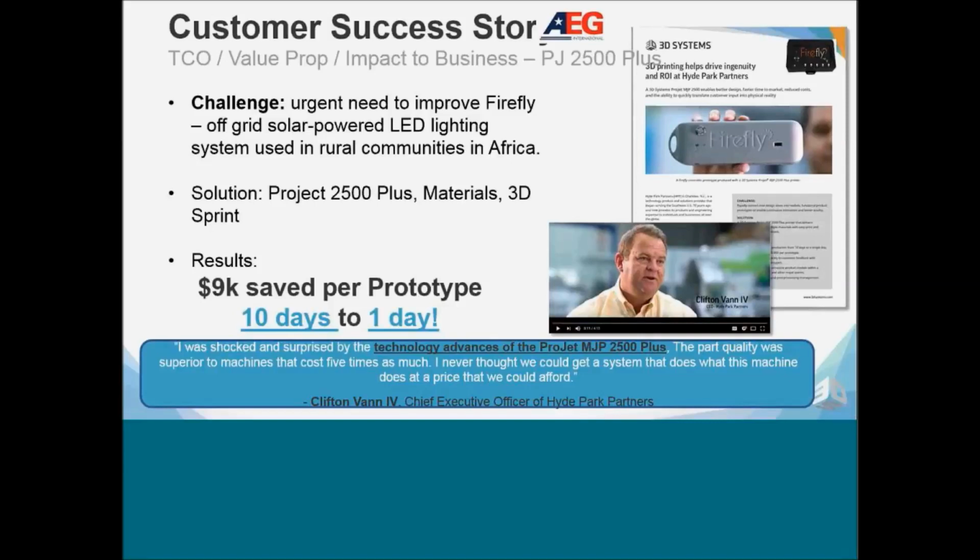And this first one is actually a local partner called Hyde Park Partners, a conglomerate of a few entities, and one is AEG. It's their engineering arm that designs products for countries around the world. The challenge they had was they had to redesign what they called Firefly, an off-grid power LED light solution that rural communities in Africa use. Clifton reached out to us locally and said, "Hey, I need help because we need to change this and make it better."